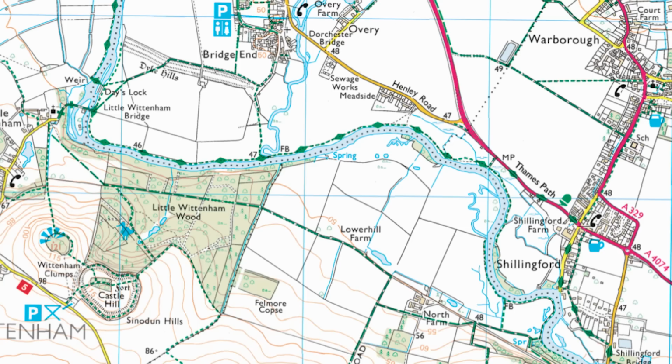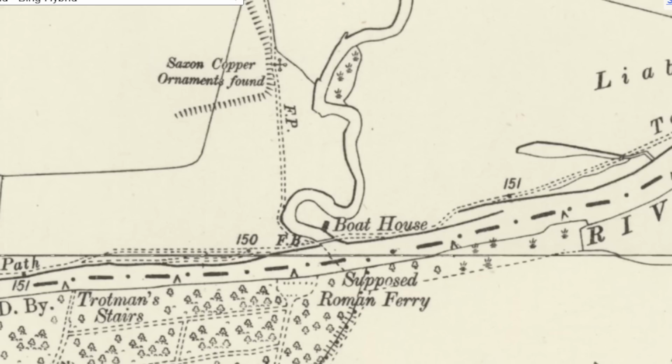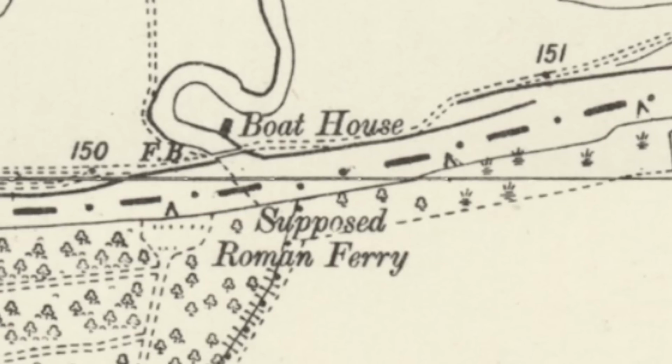So I've come up with another little solution, which is to look at some old maps. One of those contains something really interesting. Back towards the more southern point of the Dorchester, where the crossing could well have been, there's a little note on one of them saying supposed Roman ferry crossing. That fascinates me because I didn't even consider that the Romans would use ferries.